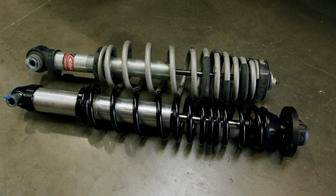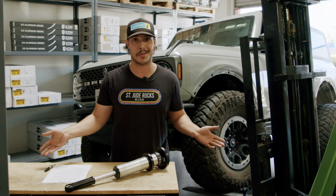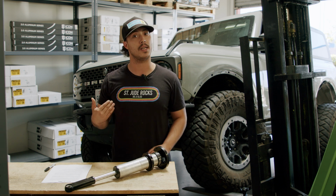Icon pulls out the longest extended length and the shortest compressed length we've seen so far of any of the coilovers out there. This means they are providing the most travel possible. Set up as standard, I believe it's 11 in the front and 14 in the back.